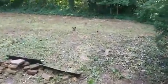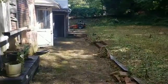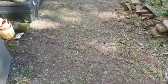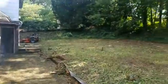And look back here. Wow. This is actually a patio. You just couldn't tell before. And we can walk all the way around this house now.